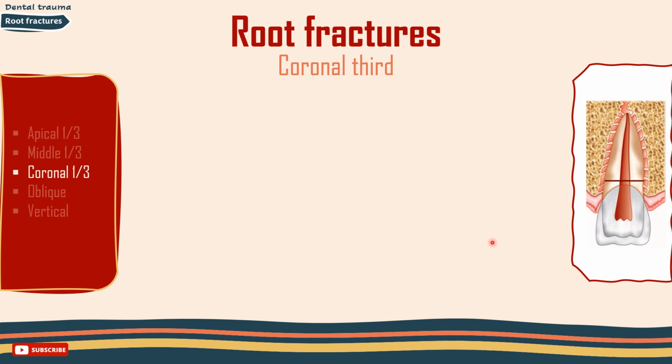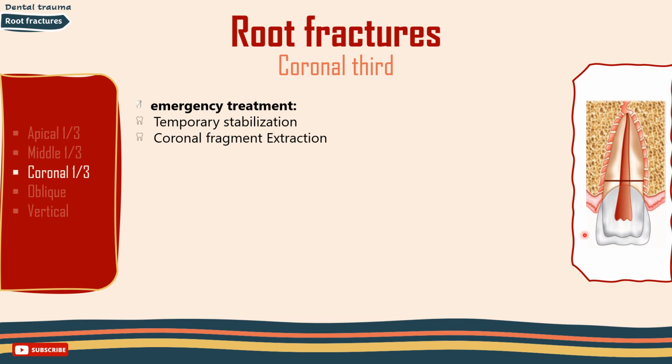Coronal root fracture, or horizontal root fracture at the coronal third. In this case, there is a high risk of direct communication with the gingival crevice, allowing the ingress of bacteria into the pulp. Where there is no obvious risk, flexible splinting up to 4 months is advocated to allow the union of the two parts with hard tissue of the tooth. Where the fracture line extends coronally, emergency treatment would be either temporary stabilization or extraction of the coronal fragment.